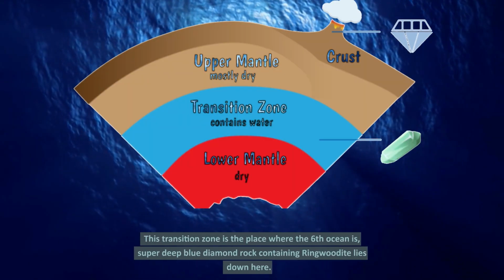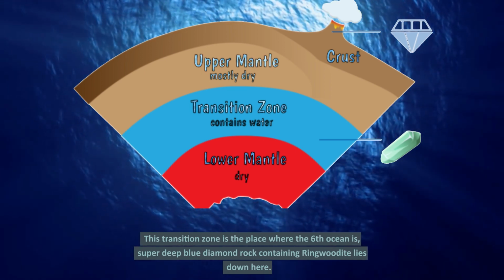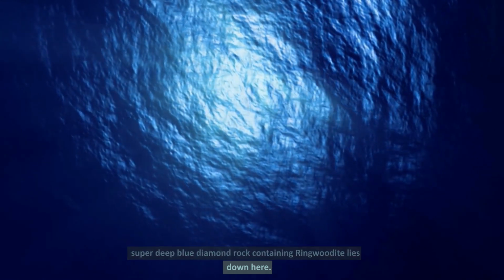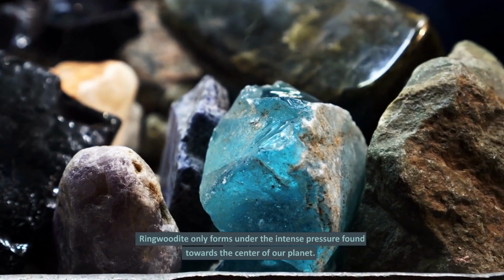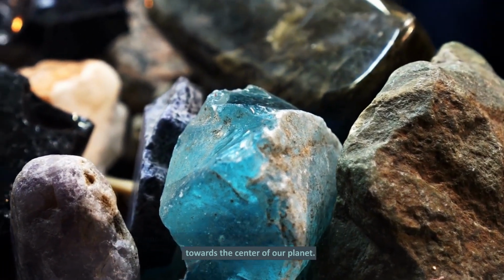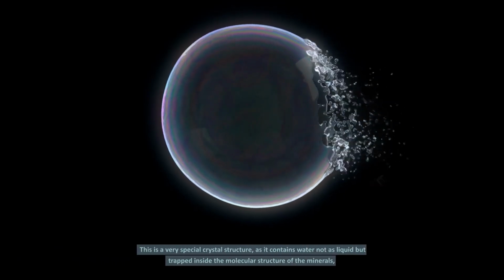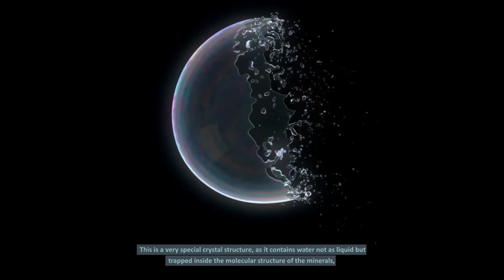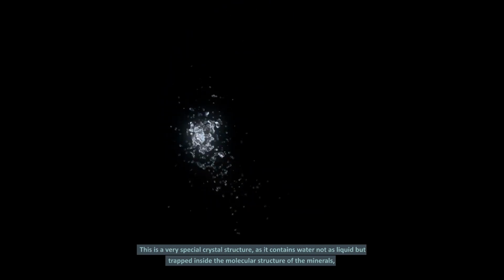This transition zone is the place where the sixth ocean is. Super deep blue diamond rock containing ringwoodite lies down here. Ringwoodite only forms under the intense pressure found towards the center of our planet. This is a very special crystal structure, as it contains water not as liquid but trapped inside the molecular structure of the minerals.